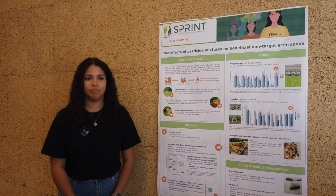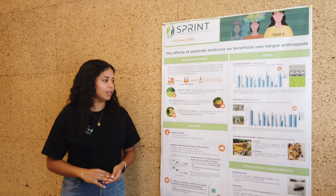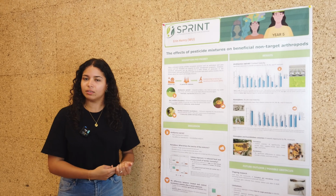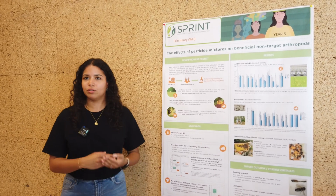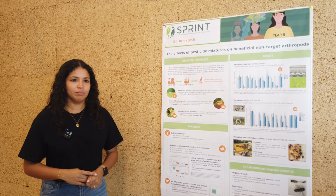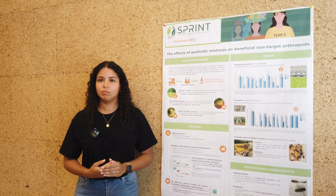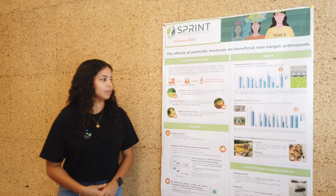And the results were a bit similar to the mites because we saw really differing effects based on which mixture we looked at. So for example, the Switzerland mixture was toxic at nearly all concentrations that we used. For most of the mixtures, when we look at the single pesticide toxicity data, it seems that the mixture toxicity was driven by 1 or 2 insecticides in the mixture. But these are preliminary results, so in the future I want to take a closer look at that and see if there are maybe some synergistic or antagonistic effects that we're seeing.